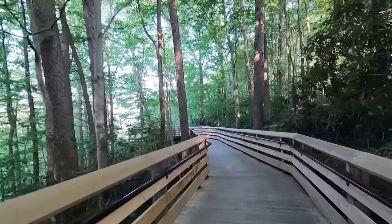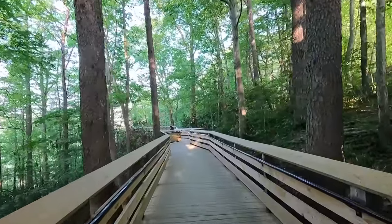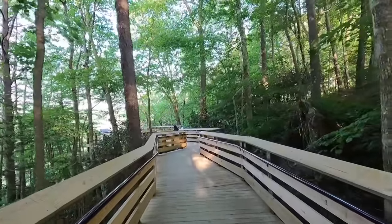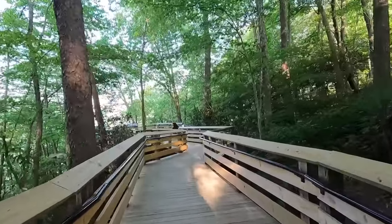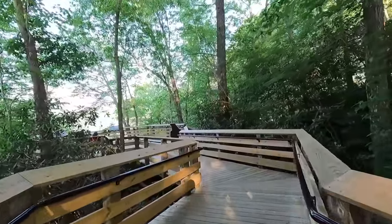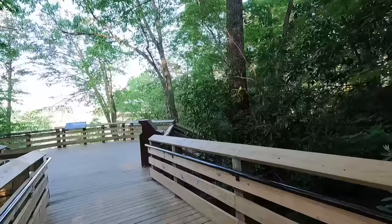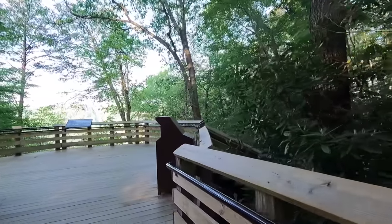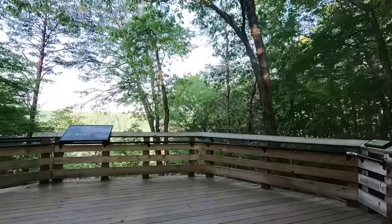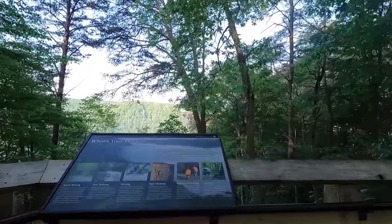It was pretty cool. Got like a big old walkway. Look at the angles in it. They built this around rocks underneath. Wow. See if you can see the bridge. Oh, there's a big stairway going down. Oh boy.